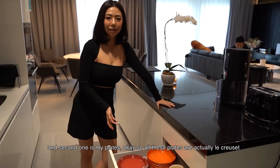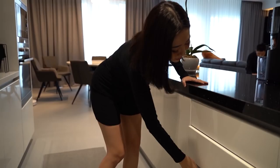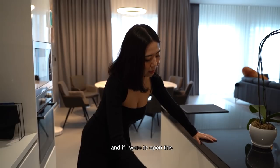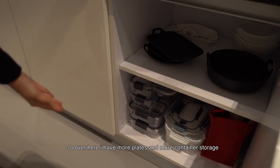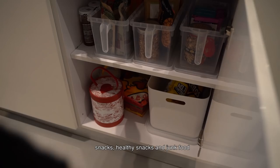And I really got to thank my friend Shing for making this happen for me. I also have some other plates here. So these few drawers are basically plates and cutlery. And if I open this, I'll have more plates and more container storage. Snacks, healthy snacks and junk foods. And this is all the other things.